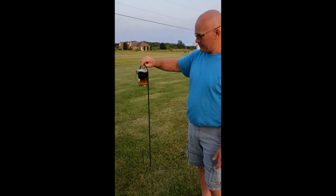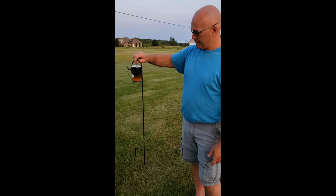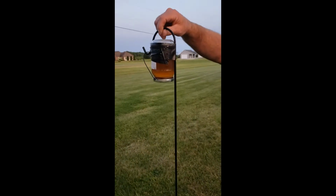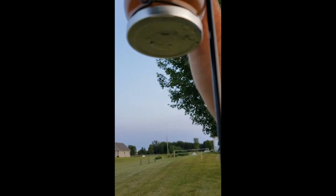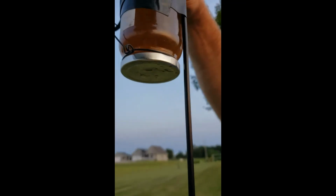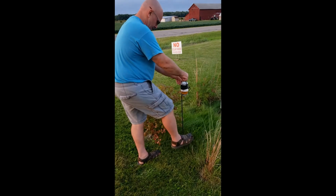Alright, so we made our syrup and water 1-to-1 mix. We are going to help the bees. We're going to feed them. So we have our syrup here. We have it hooked up. We're going to put it in the ground right near their hive. You can see the little holes, it's going to drip out. And that's going to give them some extra food. Alright, let's get it in the ground.